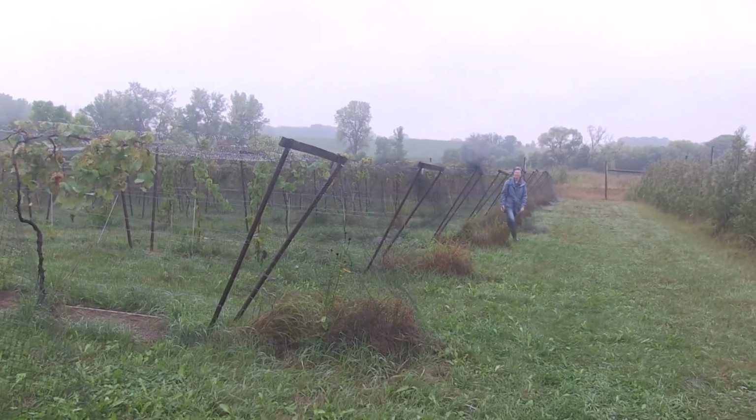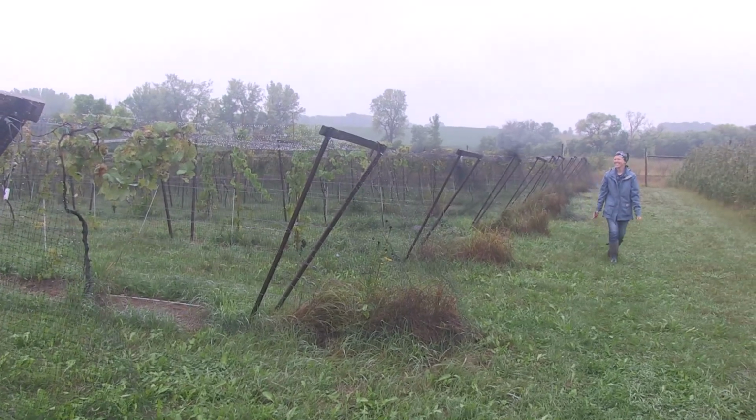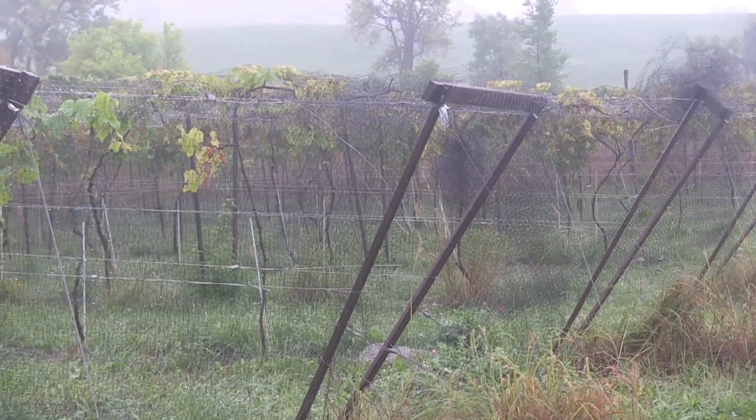And we have nets, but every morning and every evening we come out and we find 8 or 10, or the other day it was 16 birds inside. They managed to get inside the nets, and we have to let them go.